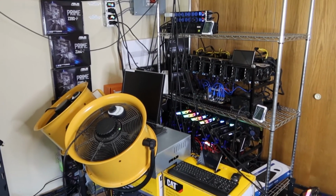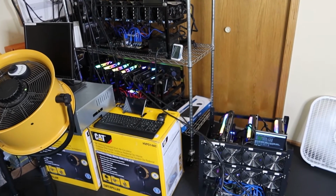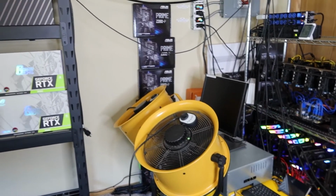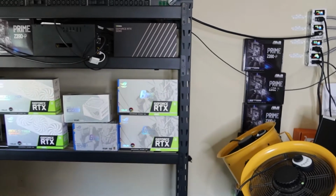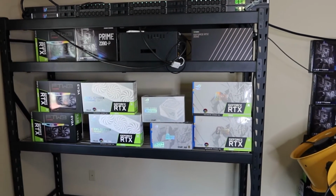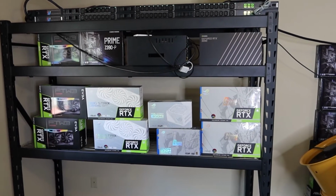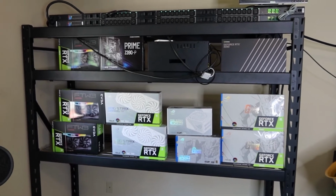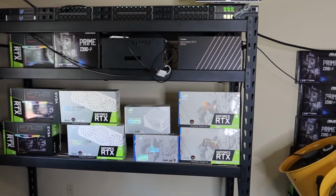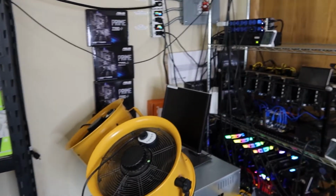My HVAC guy said he did not think that 2.5 ton AC unit would cool off this room with all these graphics cards. And guess what, guys? After today, he was right. I 100% know he was right. The temperature outside has not even reached 70 degrees Fahrenheit yet, and the room was 110 degrees. It was so hot in here, I had to kill the miners. I could not do it.